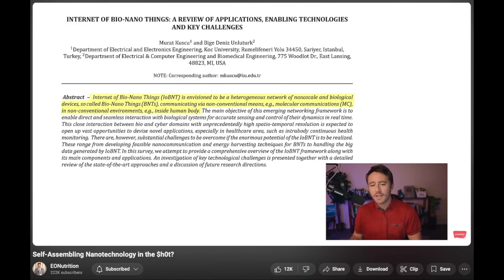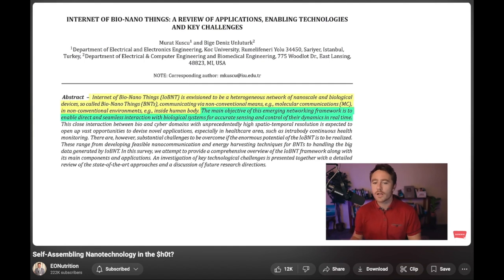The Internet of Bio-Nano Things is envisioned to be a heterogeneous network of nanoscale and biological devices, so-called bio-nano things, communicating via non-conventional means. So this is molecular communications in non-conventional environments, e.g. inside the human body. The main objective of this emerging networking framework is to enable direct and seamless interaction with biological systems for accurate sensing and control of their dynamics in real time. That means using nanorobots to control living systems, i.e.